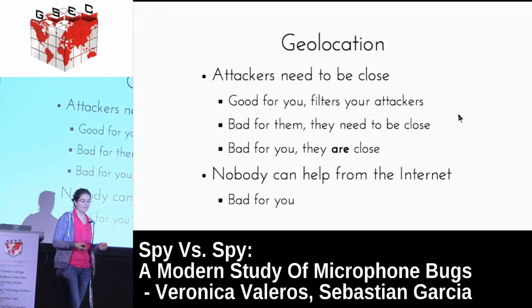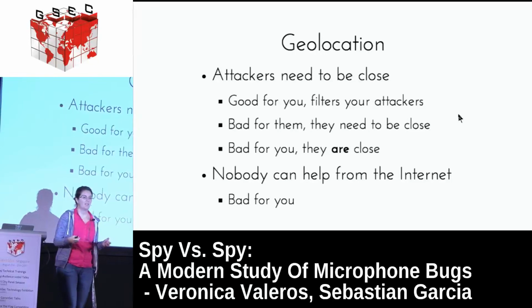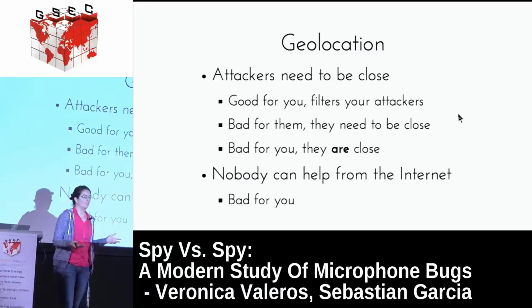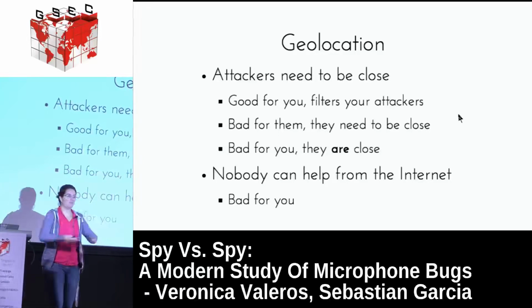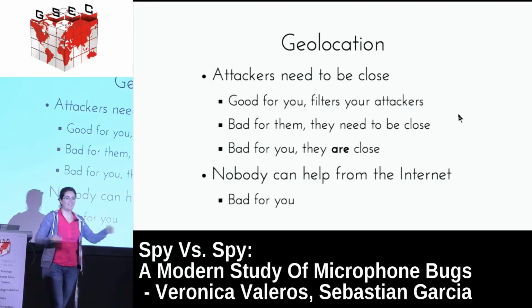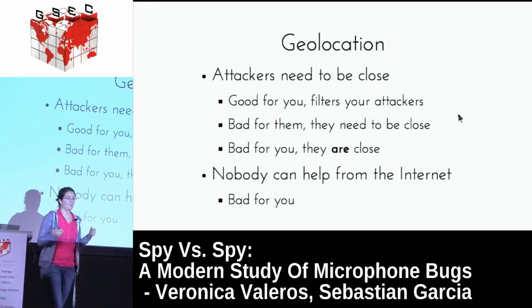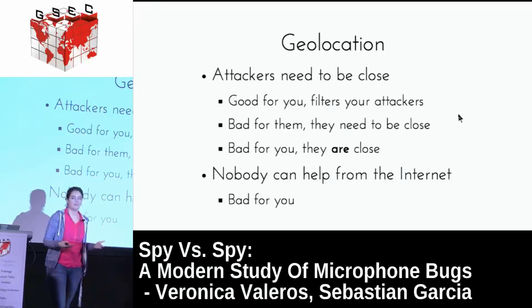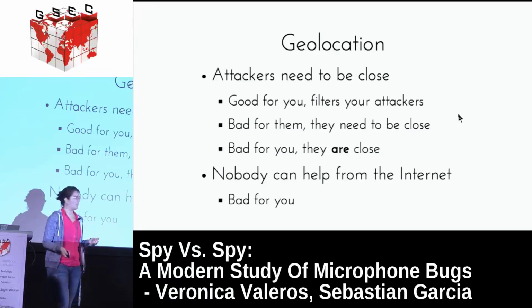And another bad thing about this geolocation issue is that when it comes to malware, for example, anyone in the world can help you. You can send your malware to some team in, I don't know, imagine Citizen Lab, Canada, and they will take apart your malware and help you, right? When it comes to finding microphone bugs, they have to be close to you to be able to help. You cannot remotely locate microphones in your home. So that is kind of limiting.